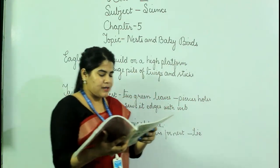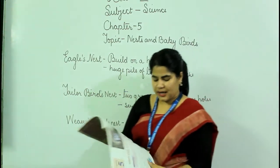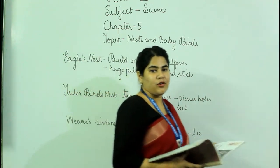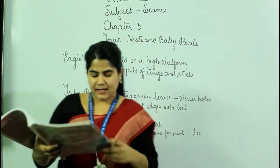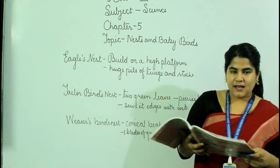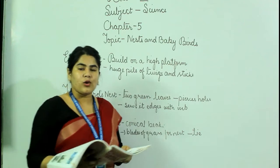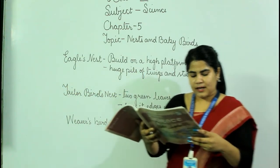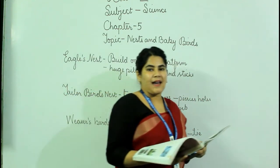Now we are going to read about the materials that birds use to build their nests, okay? Nests of birds are varied, as I said to you before, only that different birds make different types of nests. Birds use different materials such as dry grass, leaves, twigs, cotton, scraps of cloth and wool to build nests. Many birds glue their nest together with materials such as spider web, silk and burrs.